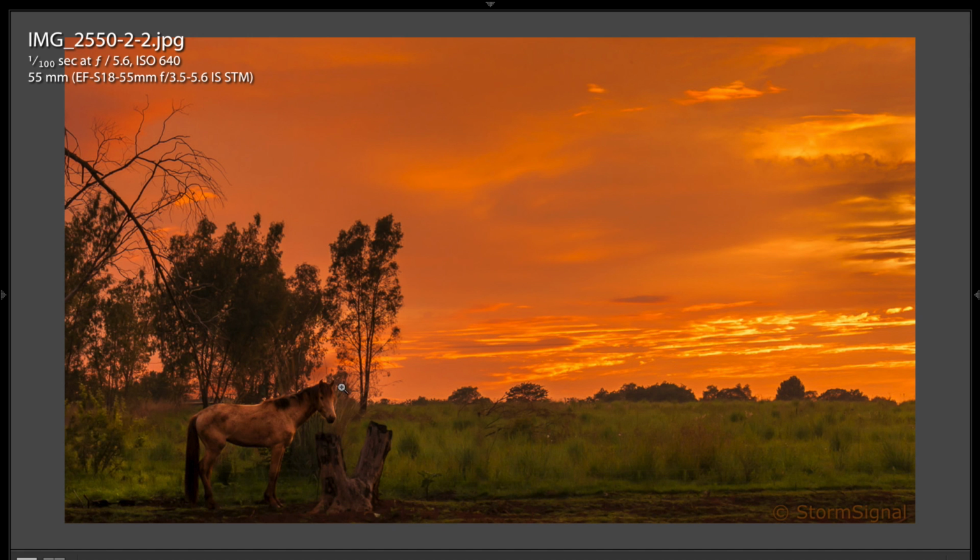Now, if you guys could imagine, if this horse wasn't here, this would not be anywhere near as strong a shot as it is. Just having that horse in there helps add scale and it adds visual interest to the shot. So it's a really, really nice shot, Hans.